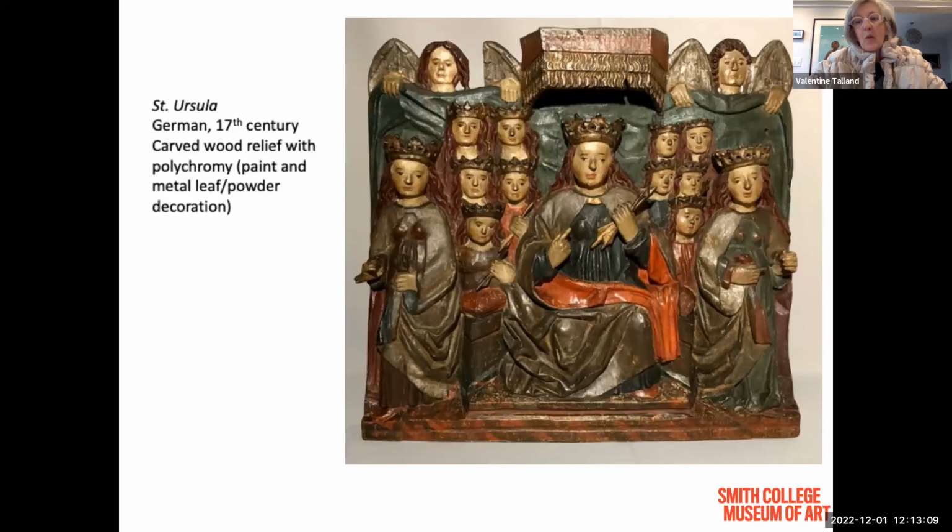So in this exhibition, one of the 4 sculptures that I worked on that came from Smith was this really interesting relief panel of Saint Ursula and her attendants. And as the description says, it's carved wood and it has paint and also metal leaf or powder. Metal leaf and powder is frequently applied to these sculptures because it's bright and shiny and sparkly, and it imparts, as Danielle mentioned earlier, a real vividness when they're illuminated by candlelight. And it also signifies the value and importance of these sculptures to the people who commissioned them and who looked at them.